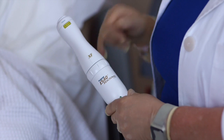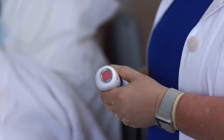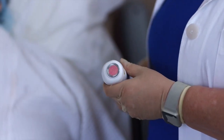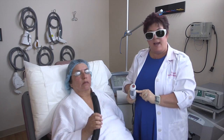So this is the XF, which stands for extra fast tip. It's got a hexagonal lens, a complex multi-lens array, and every time I fire there's going to be 480 little micro beams that will hit under the treatment area. These are microscopic injuries to the skin that will coagulate the skin. So we're going to start with the XF tip.